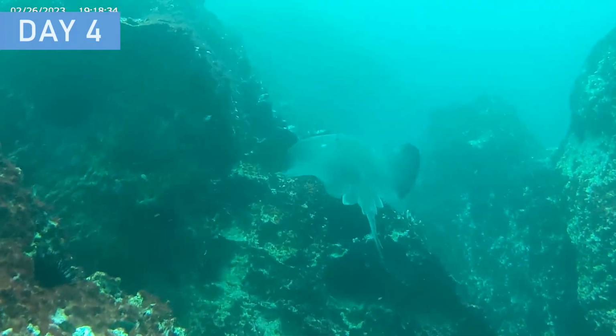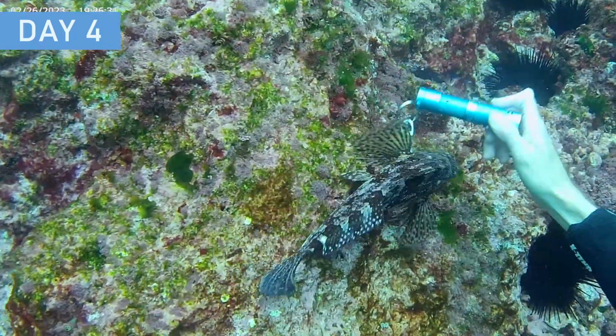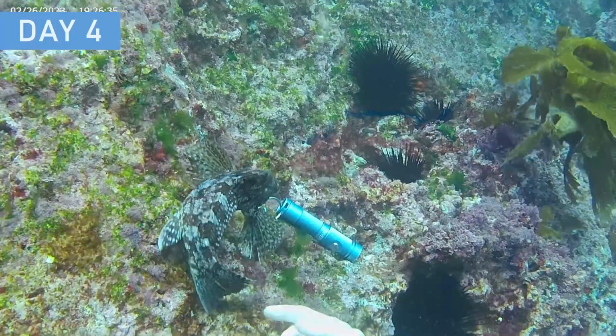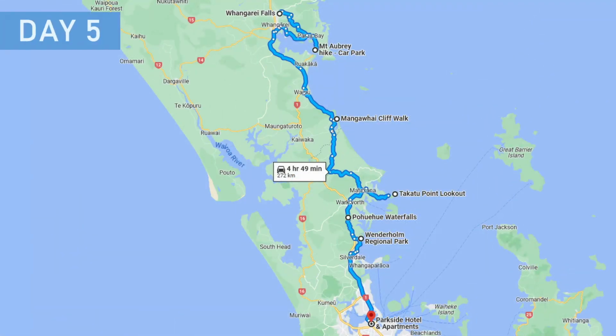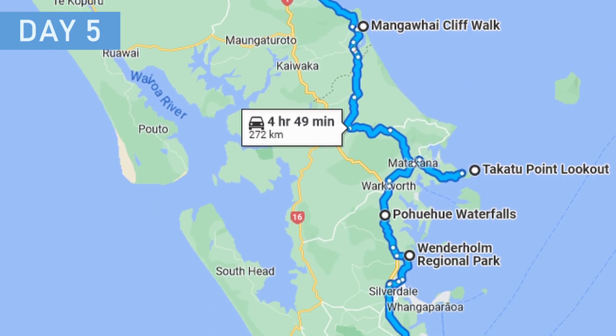Scuba was absolutely amazing at the Poor Knights Islands. This was my second time doing scuba and Caroline's first. She enjoyed it, but prefers snorkeling, so we'll likely just do snorkeling in the future. We then drove about 30 minutes to our hotel in Whangarei, and the next day was another free day for us. In case scuba had been cancelled or delayed, we just scheduled this extra free day.